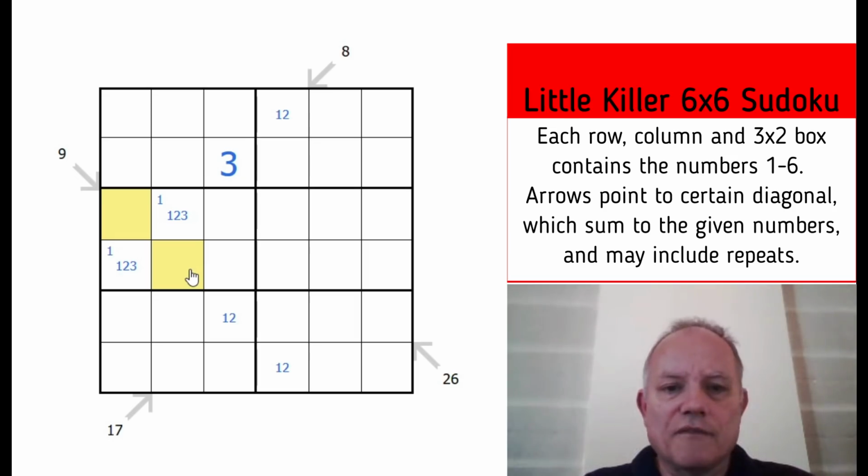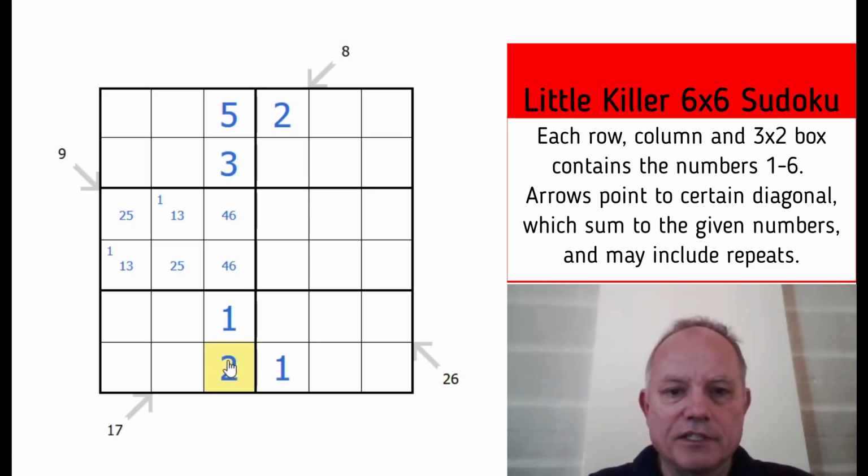So let's try it if it was 2 and 5. Then we can take the 2 out of those 2 cells. We get a 4, 6 in this pair. Now 2 and 5, every time they add up to 7, we're on to 1 for these other 2. That's going to give us a 2 here, 5 here, 2 here. You can finish that column effectively. Now we're going to have to start using the other clues at this point to see where we're going.